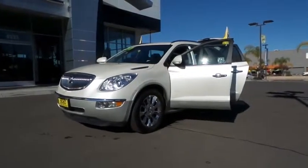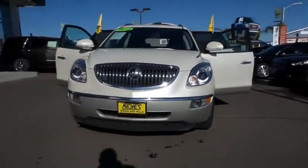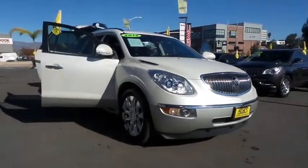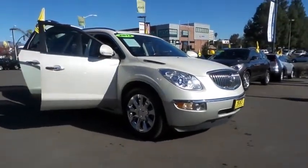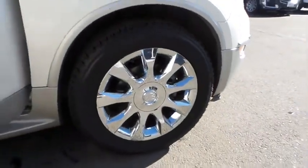2012 Enclave. The Enclave offers three rows of seats, standard, with seating for up to 8 passengers. Not only is it roomy and stylish, but Buick really did its homework on this vehicle. They did not cut any corners. This vehicle has less than 65,000 miles.